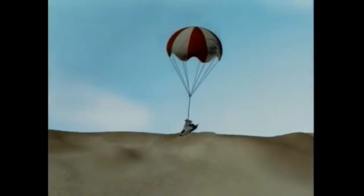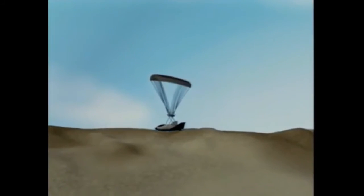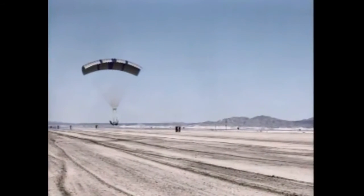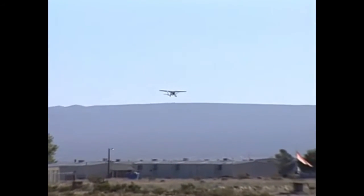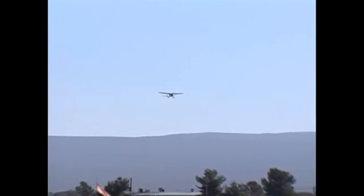At about 20,000 feet, a series of parachutes will deploy, slowing the descent. The final parachute, a large rectangular parafoil, will glide the craft to a slow and smooth touchdown. Atmospheric drop tests of a 1/6 scale model have been successful.